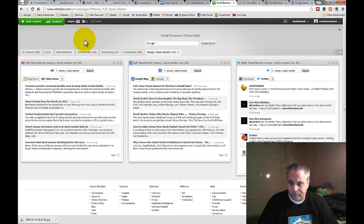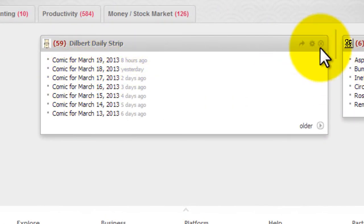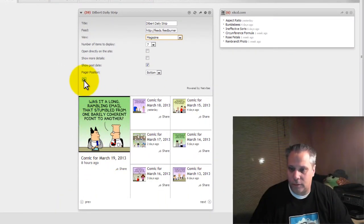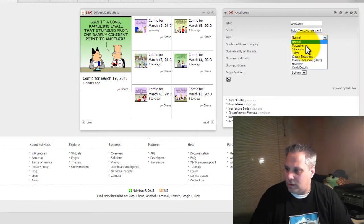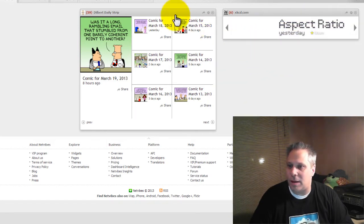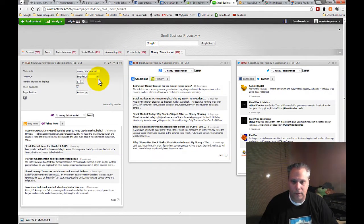However, what I liked about this is the visual appeal. I can come in here and get this kind of feed view, but I can also go into my settings and do a magazine view, which for something like this is perhaps more appropriate because it's very visual. Same thing with these guys. There are different formats that I can choose. So if I click OK, this gives me a ticker view. That might be more appropriate on some of these stock market ones that I've got, right?